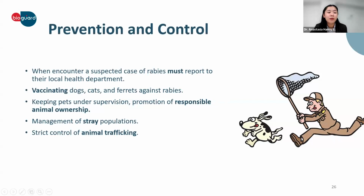The next one is to keep pets under supervision and promote responsible animal ownership. What this means is that we as animal owners, as vets, please don't let your dog roam around outside of your house, because if they roam around, they can meet other stray dogs or other stray animals that have rabies. And then they can spread this disease to others and even to you.